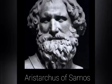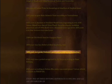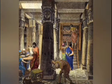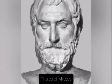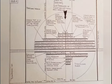Censorinus in the 3rd century AD wrote that Aristarchus of Samos reckoned a great year as 2,484 years, which is 138 times 18. This 2484-year period was the time between 2 cataclysms, according to Aristarchus. This Ionian mathematician and astronomer studied at the hallowed halls of the Alexandrian library, and he had access to materials that we no longer possess. 2484 years betrays a knowledge of a definite chronology that existed in his time, further evidenced by the fact that 2 centuries prior to him, Thales of Miletus, another Ionian scholar, accurately predicted the Phoenix blackening of the sun in the month of May, 583 BC.